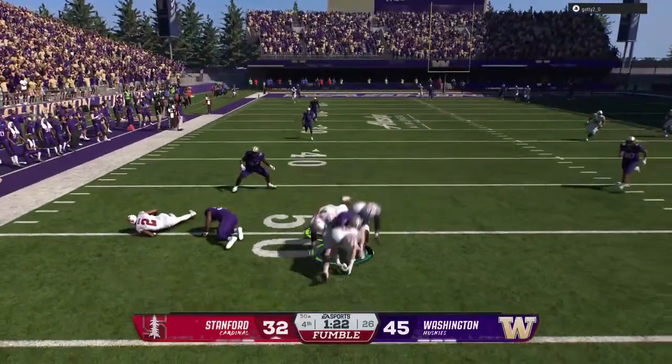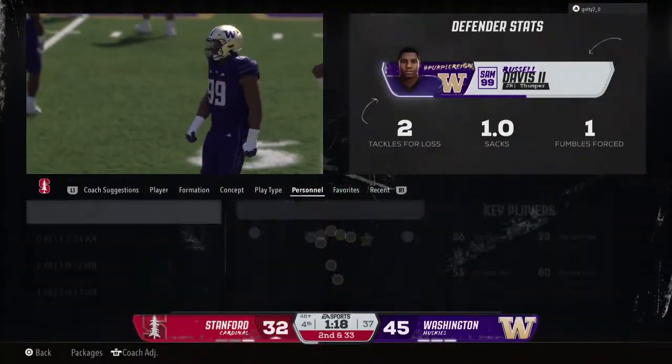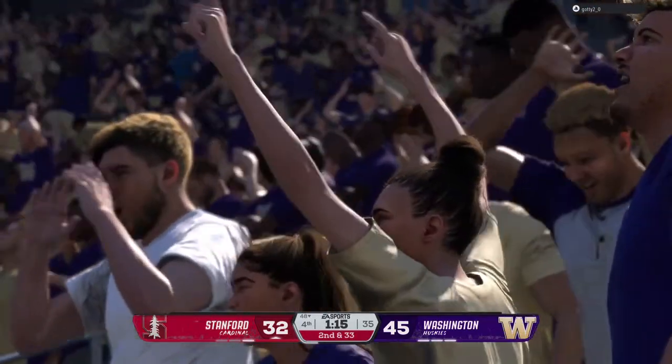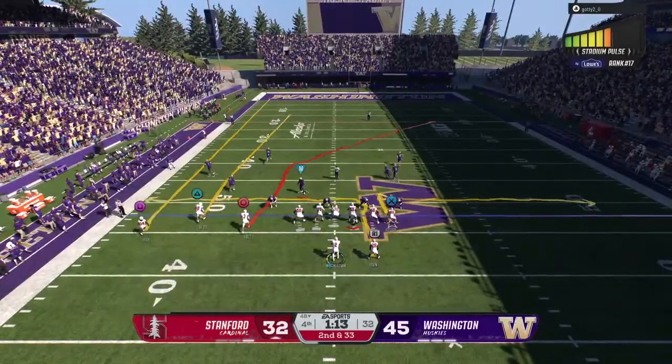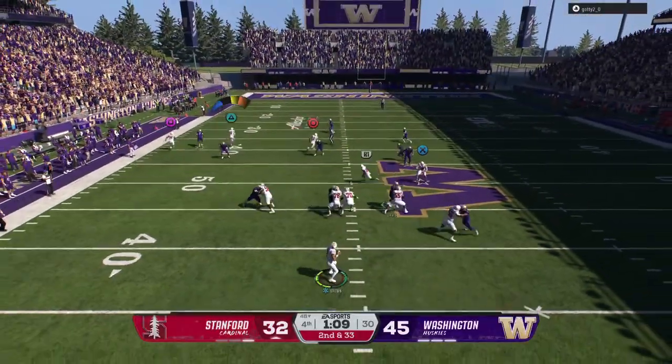And he's all bottled up, and now it's worse. The ball's loose. They recover their own fumble. Somehow, who knows how they got that thing back. It's so hard to force fumbles, and when you do, you so badly want to get them. You're crawling, you're doing whatever you can to get there as a defender.